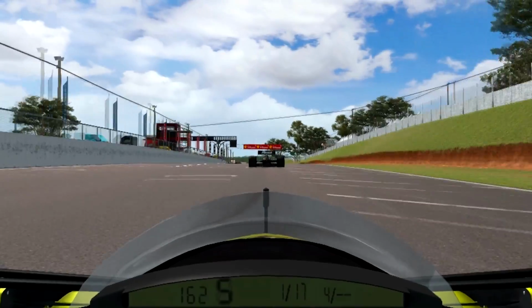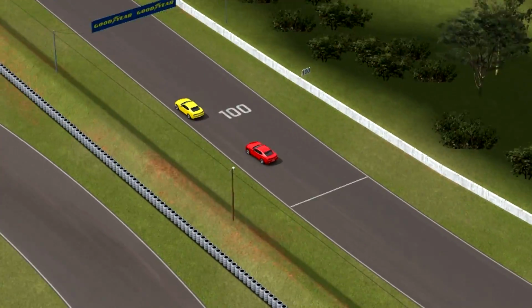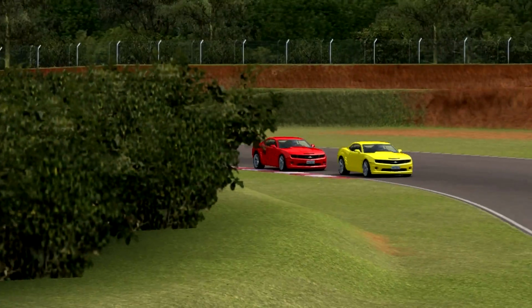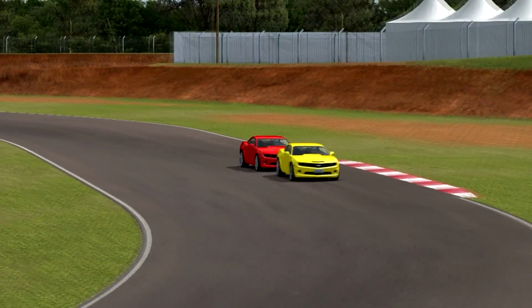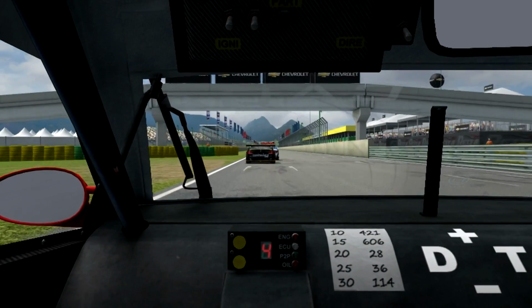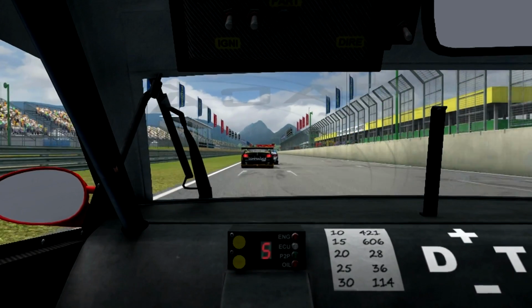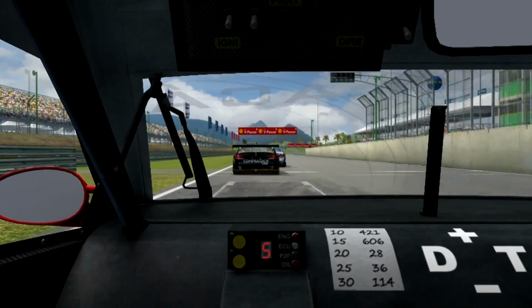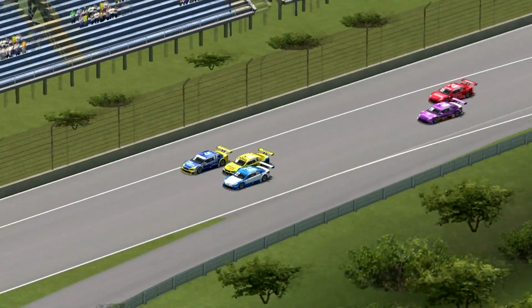Besides this new track, there've been updates and new layouts added to the tracks already included in the game. There's also a new track by Alex Zazak, and that's Autodromo Floripa. It's a fictional track, made specifically for Game Stock Car 2012. The 4.2-kilometer track is located on Florianópolis, an island off the south coast of Brazil.